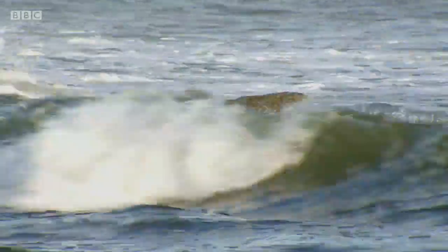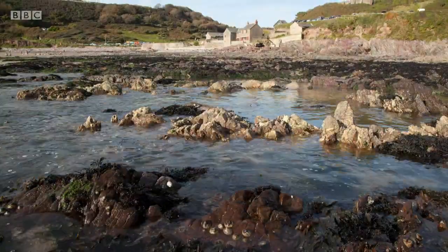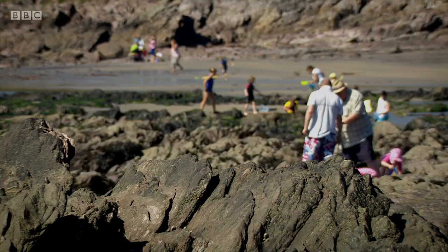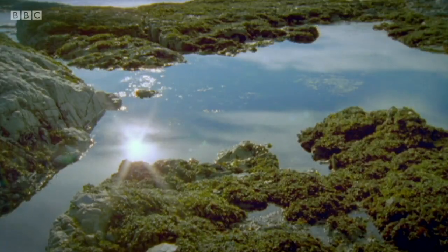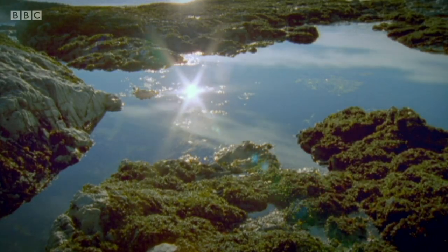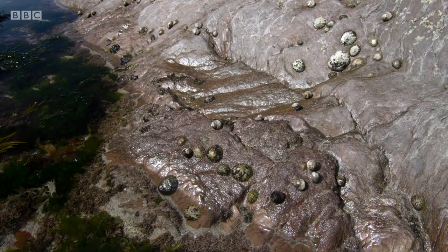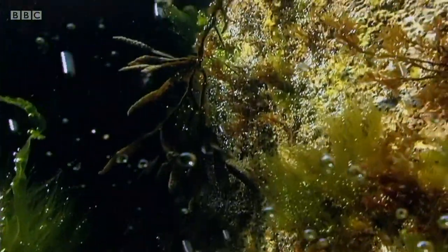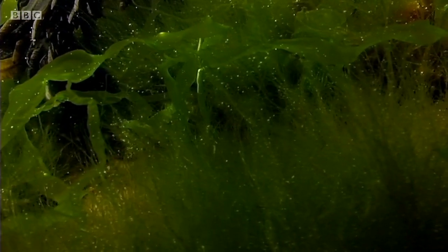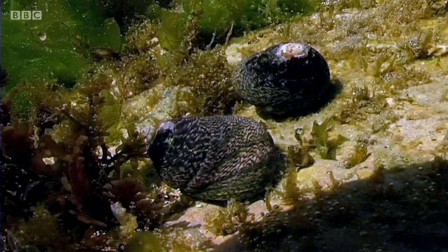Seaweeds provide food and shelter for many other creatures. They are the basis upon which much life in the rock pool depends. The rock pools highest up the beach are exposed to the air for the longest. Sunshine causes evaporation that in turn causes the salinity of the pools to increase and the temperature to rise. Oxygen can fluctuate throughout the day and night. Here, everything is pushed to its very limit.